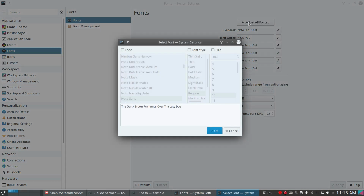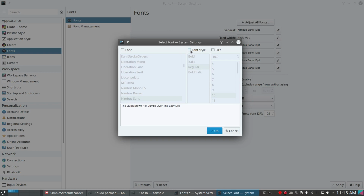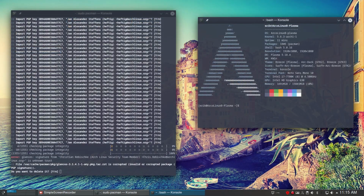I've been playing around with fonts as well. I did like the Nimbus Sans, I think it was. So change the font, the size if you want to, and suddenly everything is changed. Maybe I change the size, why not? Haven't done that yet, but now I have. So another font, always fun. Again, and enter, enter, enter.